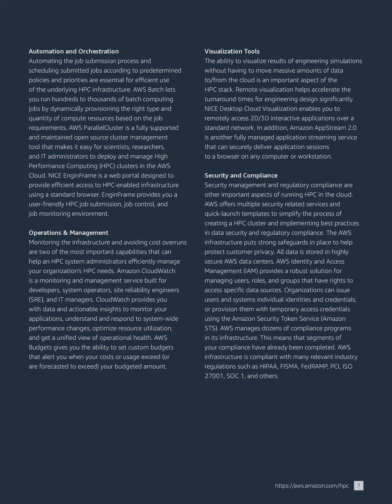Automation and orchestration. Automating the job submission process and scheduling submitted jobs according to predetermined policies and priorities are essential for efficient use of the underlying HPC infrastructure. AWS Batch lets you run hundreds to thousands of batch computing jobs by dynamically provisioning the right type and quantity of compute resources based on the job requirements.